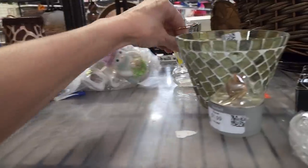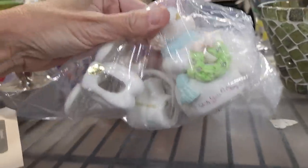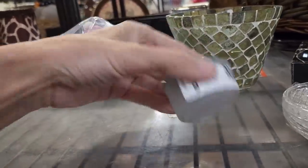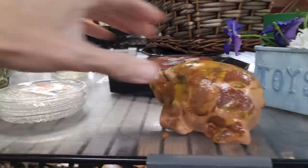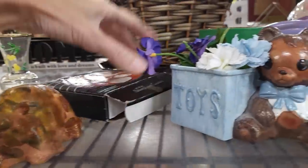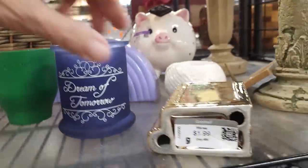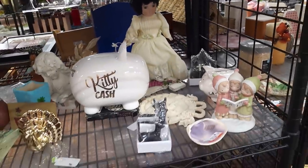Oh, who are you? Oh, there's just one. I thought this was a whole bag of these little cuties in here, but it's not. Little apple trinket. Vase, coasters, a little student piece pig, dream of tomorrow, I always do. Okay, nothing else on that shelf.